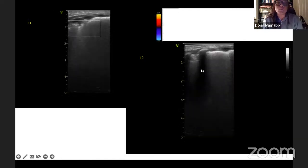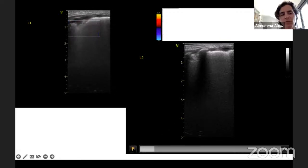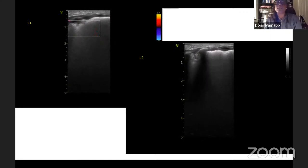As dense as it was. So I tried to put the color Doppler on at that point, but I don't know why I couldn't get it better than this, so I just abandoned it. In case you want to use Doppler, it will be better to do what Alok told you, decrease the depth of the image. Okay, all right, I'll try that next time.